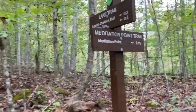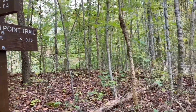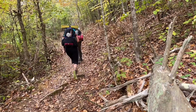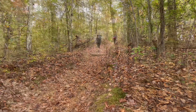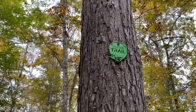So right off the trail, right after you start on Lake Trail, there's another meditation point trail. And it's really short, but it takes you to a park bench that you can go to. Fall is starting to show. Leaves are changing. This trail has green blazes. Lake Trail does. Green blaze.